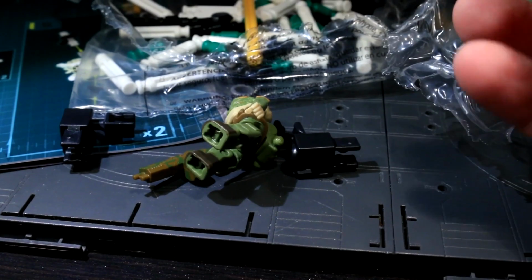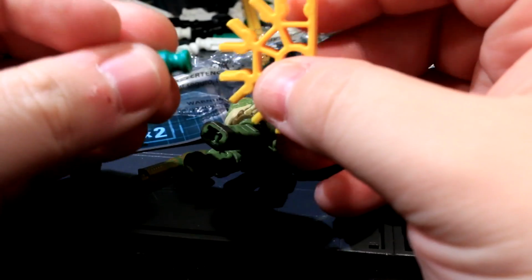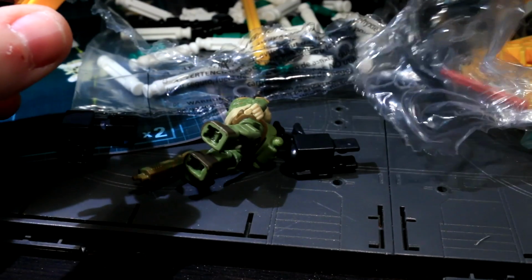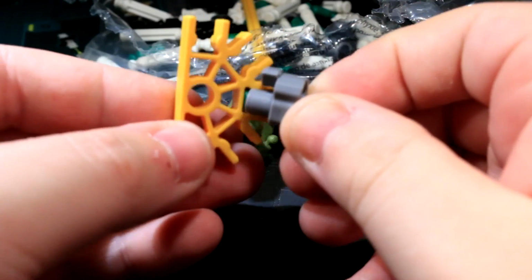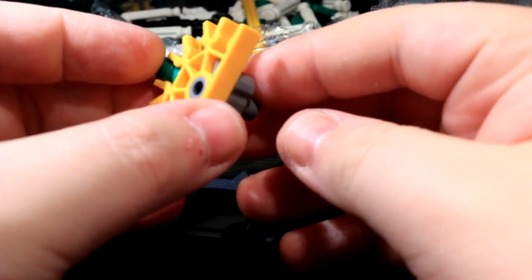Now I need some of this lovely color-coded K'Nex stuff. I need the yellow one, and I need to put the green ones in it. Oh, okay, I forgot what this was like. I haven't plugged K'Nex together in like a gajillion years. Like, man, I don't even know how the system works. Well, I can kind of guess, I suppose, but that's neat.